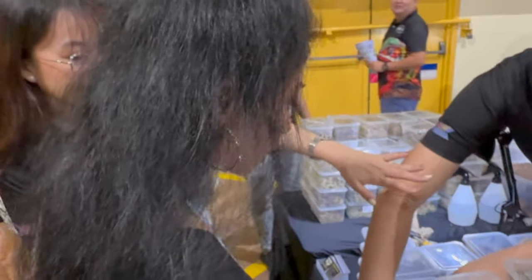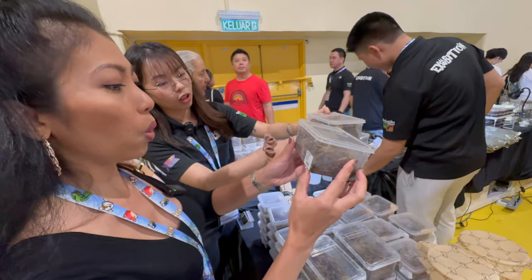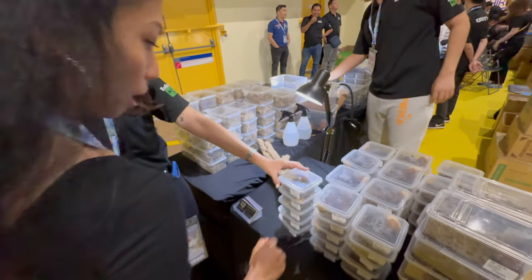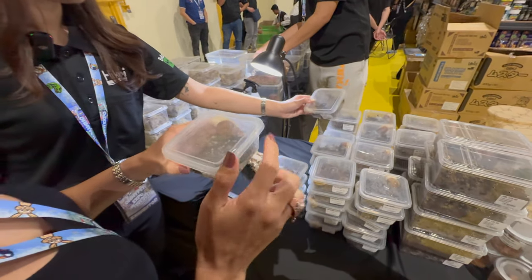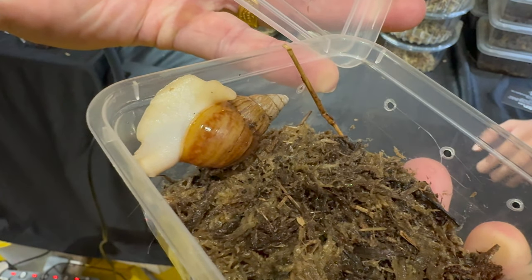Next is the scorpion. This is a migrant scorpion. If you can see inside, the leg is long and red color. Next, right here, we have the snail. White jade. Look how white it is. It kind of looks like the snail that you will find outside of your house.